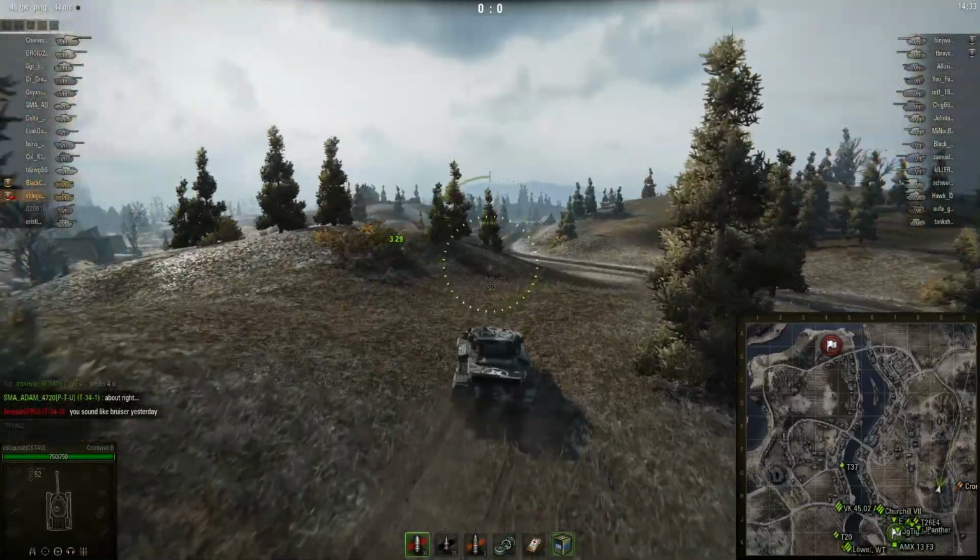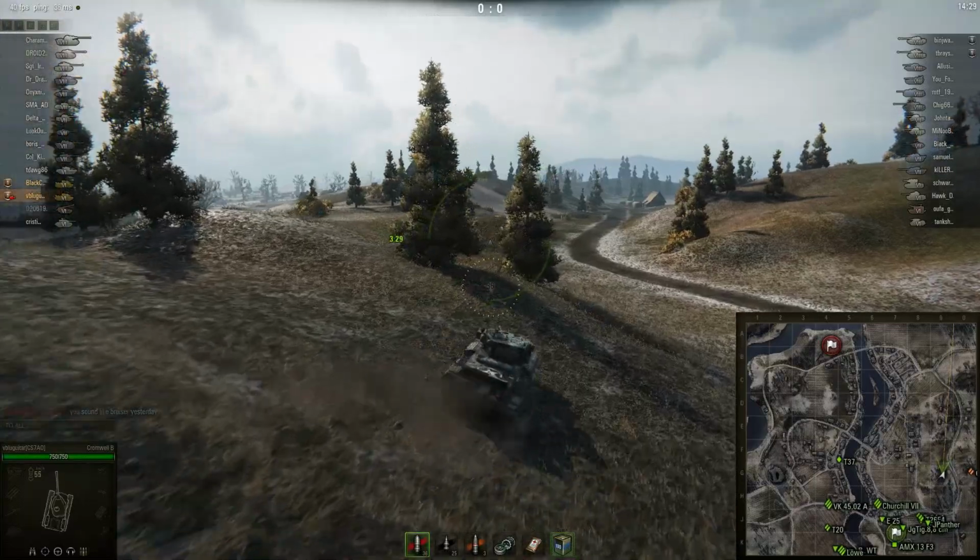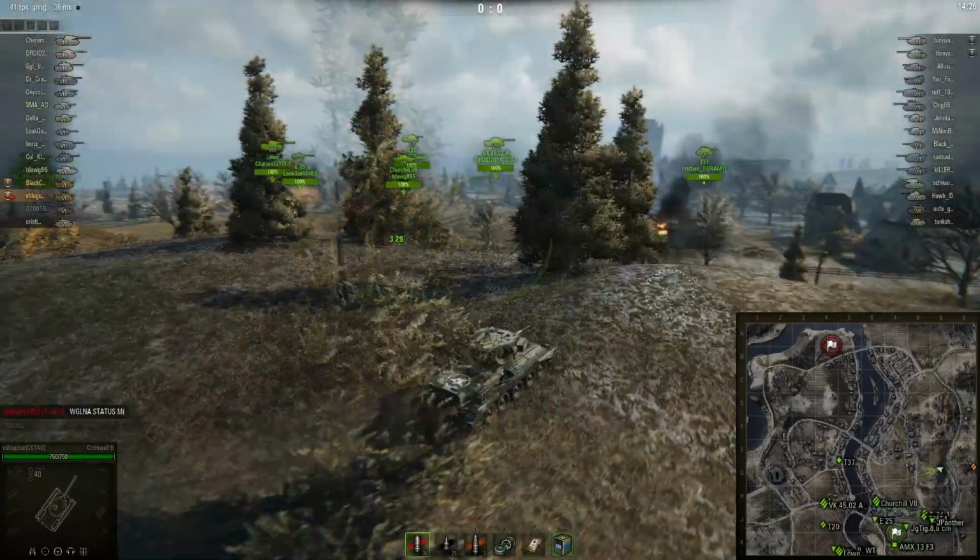The reload time on my tank is 3.29 seconds. All right, so it is on the bottom half of 3 seconds, so that's really good. Yep, I think I pushed too far. I'm going to go back.